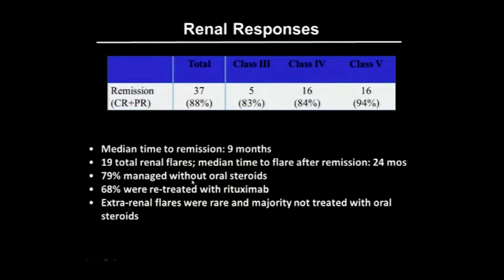80% were managed without oral steroids. This is remarkable because the sort of go-to for a flare is a steroid. And about 70% were retreated with rituximab. So these patients did very well, leading to a steroid-sparing trial that is now almost up and ready to go. So let's finish up the case.